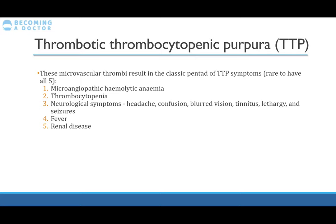So for HUS, I mentioned the triad. For TTP, there's a pentad. This is the classical pentad, but in reality, it's very rare to have all five of these. So you have the microangiopathic hemolytic anemia, which you normally find with schistocytes in the peripheral blood film, an increase in LDH, decrease in haptoglobins in bloods. You get a thrombocytopenia, because remember all the platelets are getting used up by the von Willebrand factor.